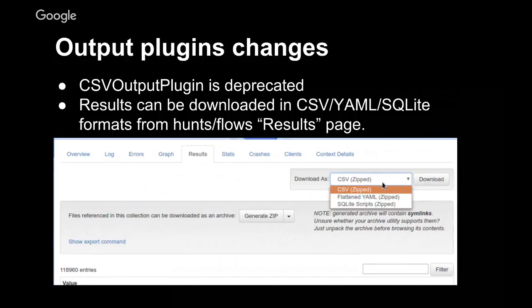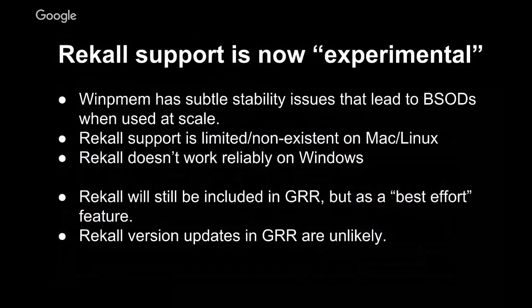Okay, thank you. The next topic we want to cover today is the recall support. We talked about this in the last meetup. Michael Cohen, who was supporting recall, has left the GRR team. He moved on to the cloud. And since then, recall support in GRR is a bit flaky and unstable. On top of that, we have identified some stability issues in the WinPMM driver that have led to some blue screens of boxes in our environment.